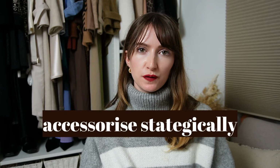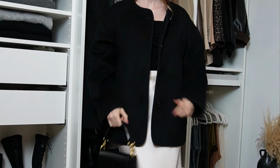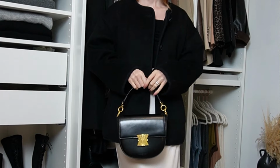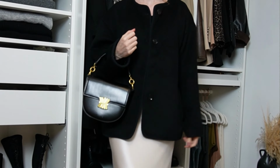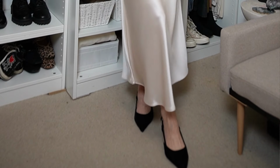The next tip is to accessorize strategically with your outfits. So depending on your personal style and what your style personality is, you will have a different taste in accessories and jewellery. Adding those pieces really add a finishing touch to your outfit. They make it look polished, they make it look intentional. It makes it look like you've put in effort, but in an effortless way.